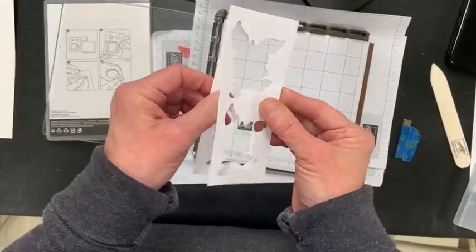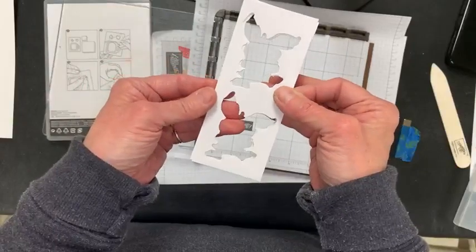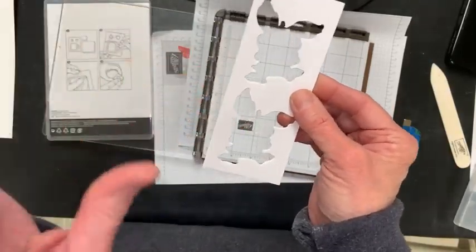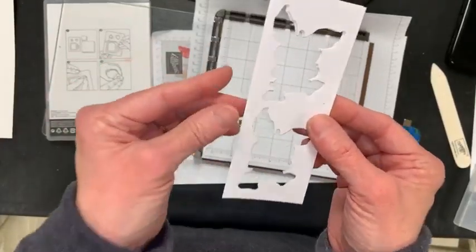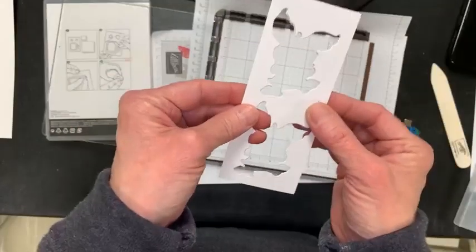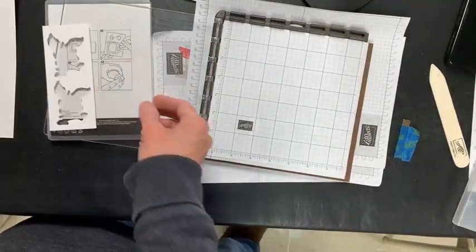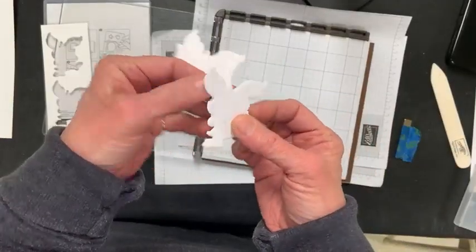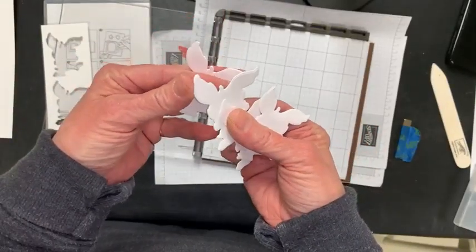So I cut out a bunch of these. If you're using your basic white cardstock, you can actually cut through two layers at a time if the image is not too detailed. And this one is not too detailed. That was fine. I was able to cut through two at once. So I cut out a bunch of these bunnies, but I didn't stamp them first. Okay, so they're just a bunch of loose, random bunny silhouettes. The reason I did this is that it takes less time.